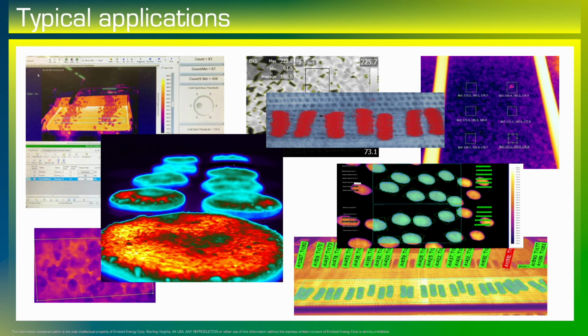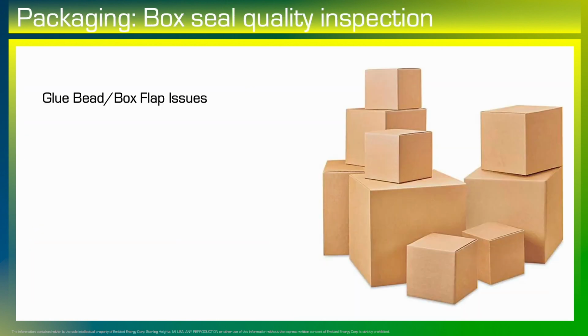So once the product has been cooked or frozen properly, there are still other processes that need to be thermally monitored. The food can be properly cooked or frozen, but if the package is not sealed properly, it's all for naught. One of the first types of packaging I would like us to look at is the box seal quality.